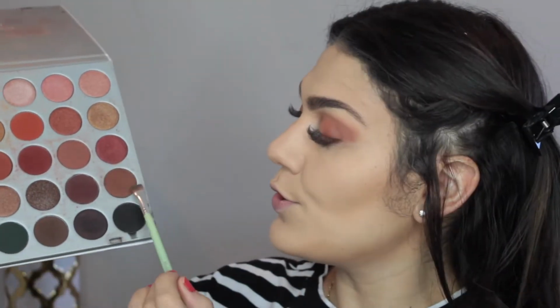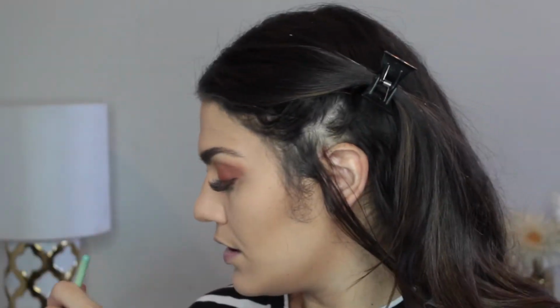And then I use shadow as eyeliner too. So I'll do a really messy line, which I'll show you. And that's how I define my eyes. So that is good for now. And then for liner, I will take a flat definer brush, again Morphe, and I dip this into the dark brown over here. And this is what I use for liner.